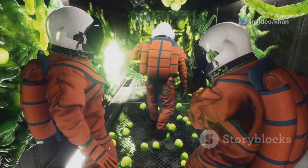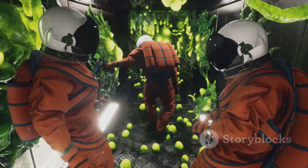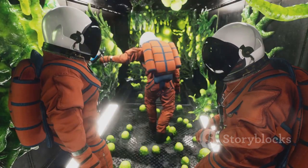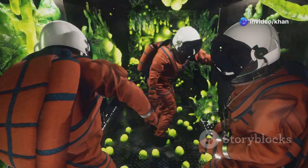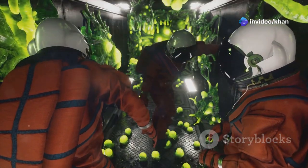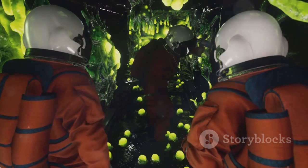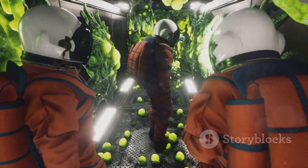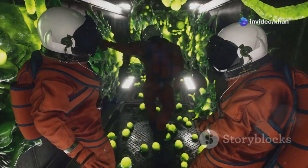Yet, life on Earth has shown us that it can adapt to seemingly impossible environments. From the deep-sea vents where temperatures can exceed 700 degrees Fahrenheit, to the acidic lakes where pH levels are comparable to battery acid, life finds a way. Extremophiles, organisms that thrive in extreme conditions, give us hope that life could exist in places we once thought impossible.